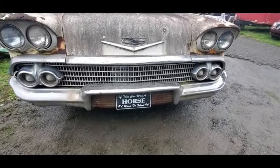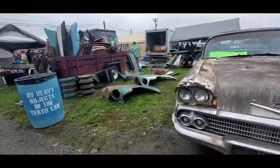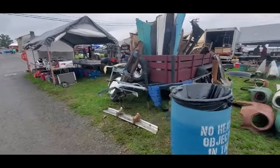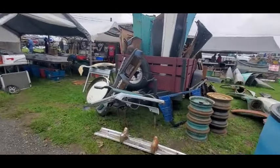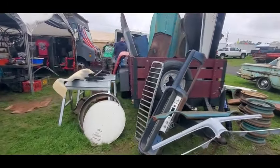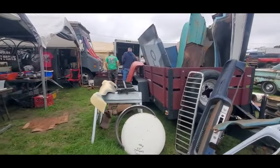If this car was a horse, I'd have to shoot it. Oh my God. I don't know about you, but I'm having an absolute unmitigated ball here. As usual.